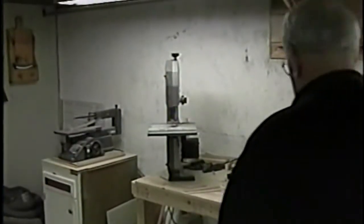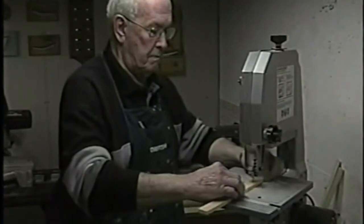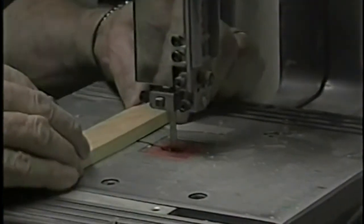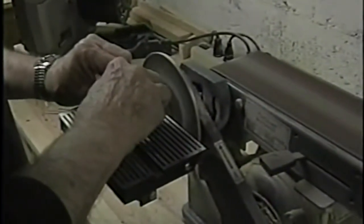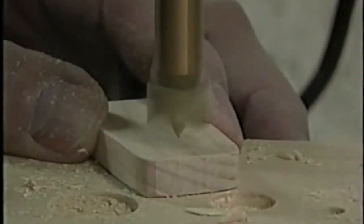Part of his inspiration is the tug of his basement workshop, where he turns out 10 or 20 tugboats at a time. He's refined the process. It's his own design, where he cuts bigger pieces of wood down to size. Then he sands away any sharp edges. He drills holes for the smokestacks, which he's made bigger over time so that little fingers can't get stuck in them.